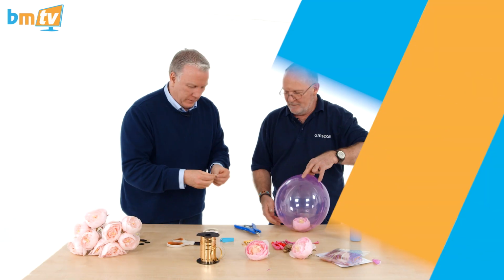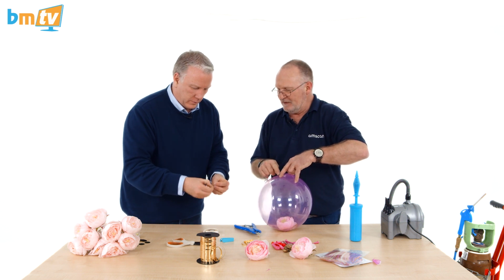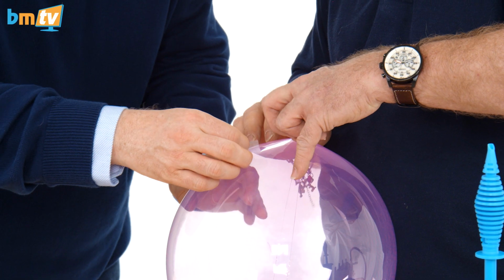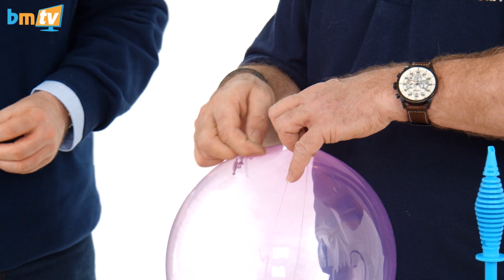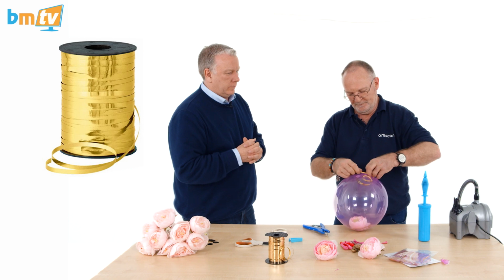Okay. Is that tiny enough? Yeah. It'll disappear once we've finished. So it's under this fingertip here. You can barely see it. Okay? Okay. There. Thank you. Rather than start all over again, we'll just fix that one. And then I'm going to tie it off with a piece of ribbon.